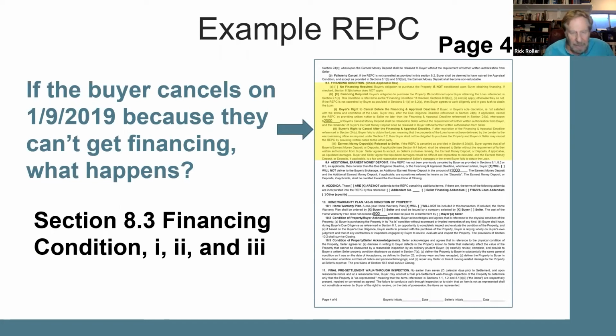So let's look on page 4 at financing conditions. All right, so I'm on page 4 of the real estate purchase contract. I'm looking at section 8.3, which is called financing condition. Now, had they canceled within the deadline, what would have happened? Well, it says financing is required, and it's checked X.